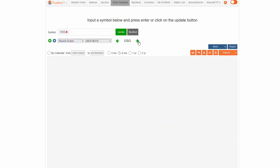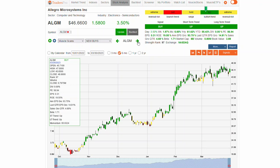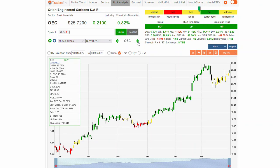So again, our top GOTU, OSG, transportation shipping stock, it looks like. TA, that's probably a buyout. Again, apologize for those. Sometimes they just stick around until the ticker gets removed or until the new acquisition company symbol takes over. But just skip through those. ALGM, computer electronics, again, nice, almost a breakout pattern there as well. KNDY, medical drug stock. NABL, tech stock, big gap higher, probably needs a little bit of a pullback to pull that back into that buy zone. Basic material, we're seeing OEC, we're seeing TME.